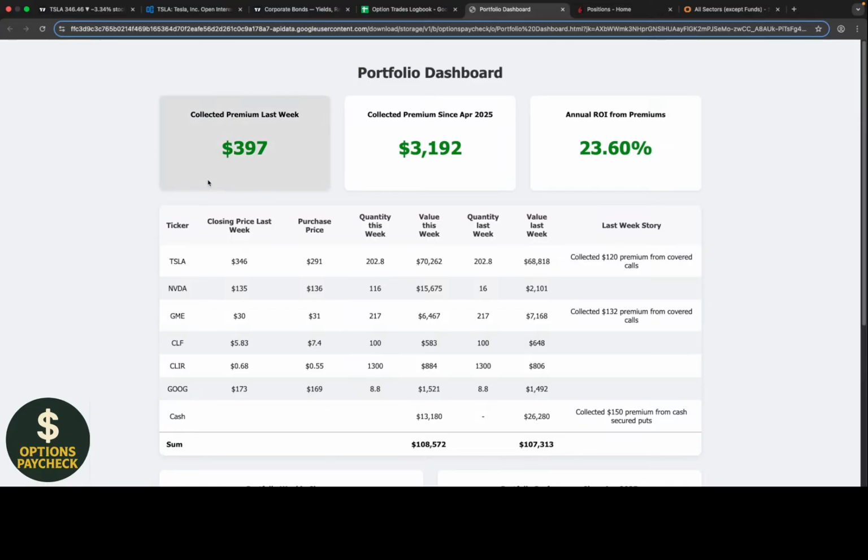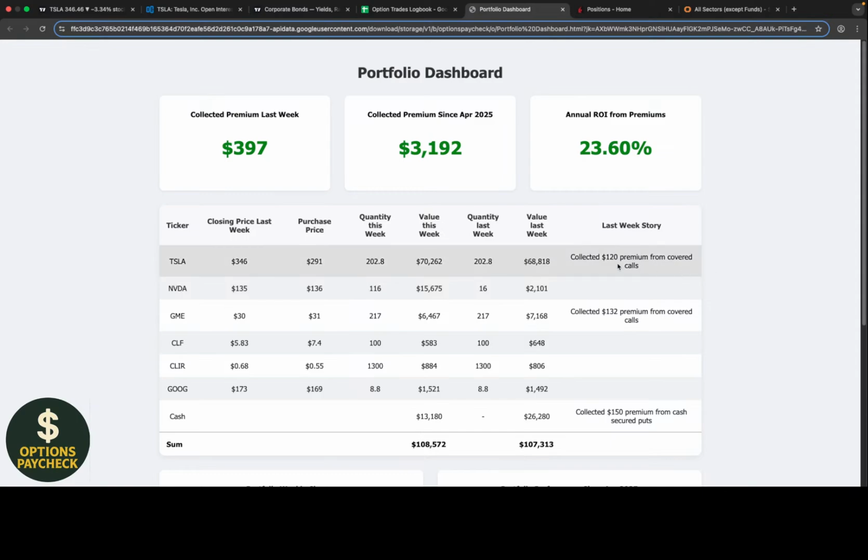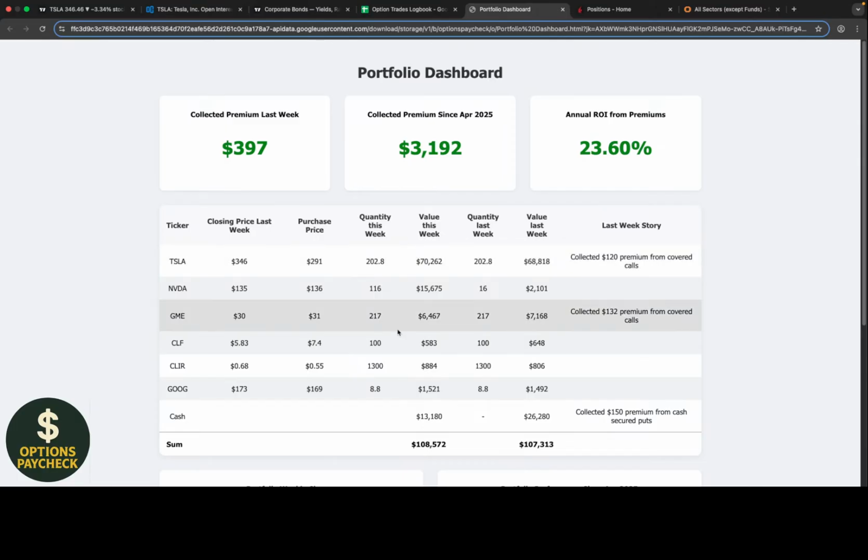So I collected premium of $397 for last week. Since April, I collected already over $3,000, and here you can see how I actually captured the premium. So I captured from Tesla. I collected $120 as a premium on covered calls.